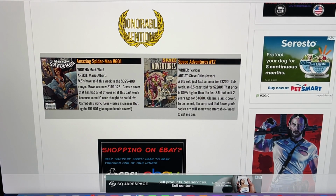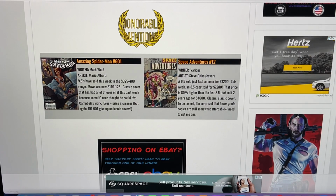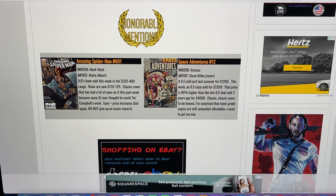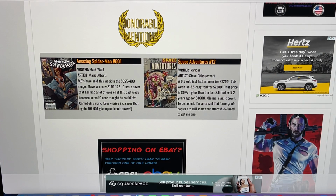It's Steve Ditko, a titan in the pantheon of great comic book artists, no doubt about it. Probably a low print run. It's an old book. What is this, 1950s probably? I think this is before Spider-Man, if I'm not mistaken. All right, so that's cool.